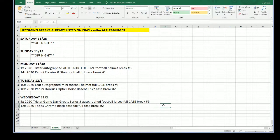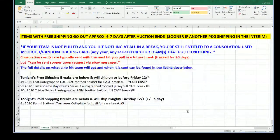This is what it looks like in the days ahead. Saturday and Sunday are both off nights. On Monday night, we're going to break a TriStar autographed, authentic, full-size football helmet, and a 14-box case of Rookies and Stars football, a new release for Monday. On Tuesday, it's a 10-box case of 2020 Leaf autographed mini football helmets and a 10-box half case of Donruss Optic Choice baseball, the back half of a case. Wednesday, we'll open a 5-box case of TriStar Game Day Great Series 3 autographed football jerseys and a 12-box case of Topps Chrome Black baseball. As you can see, lots of memorabilia between now and the end of the year. Going to get a lot of that cleaned out, so you can expect to see memorabilia at least 2-3 nights a week over the next 3 weeks or so, sometimes every night of the week. If you like memorabilia, you're in the right place.